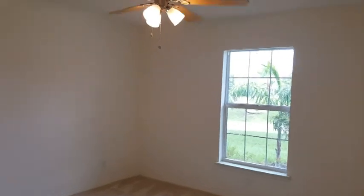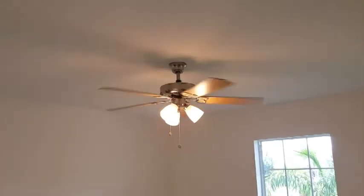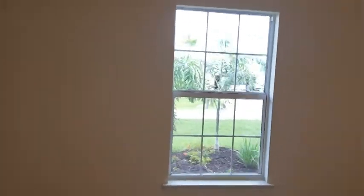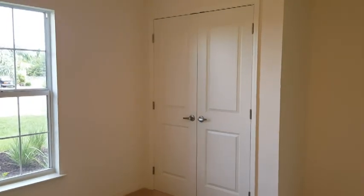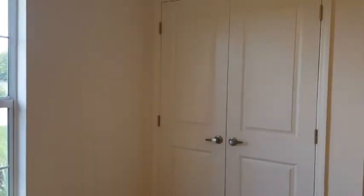Coming into the bedrooms, very nice bedrooms. This is the upgraded fan that goes in here. Abundant 110 outlets on all the walls. Beautiful views out your window. And then see the twin closet doors right there? That is also an upgrade. Otherwise, you get standard bifolds. So I'm just showing you the upgrade model. They all come with ventilated shelving inside, and the closets are fully carpeted.